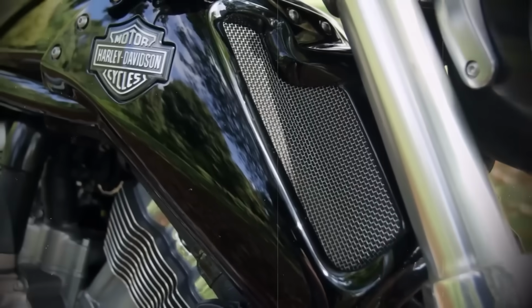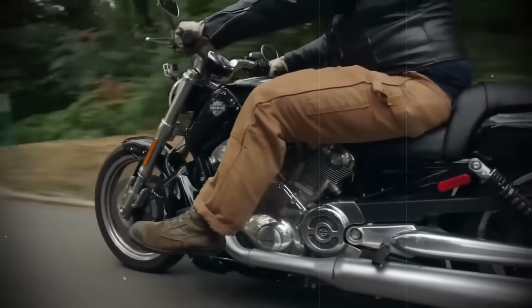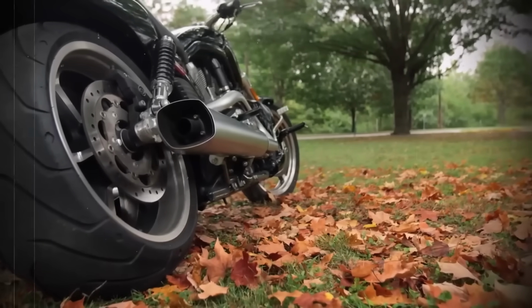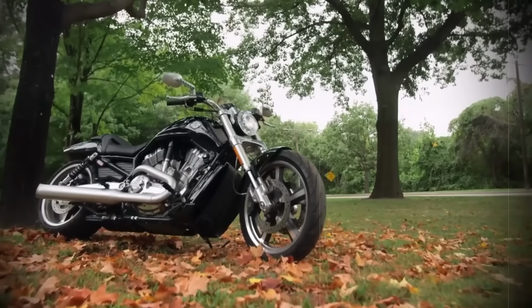And let's talk about that radiator. A sacrilegious addition to a Harley that sticks out like a sore thumb. Traditional Harley riders rejected it for not being authentic, while performance riders laughed at its weight and handling. The VRod is the perfect bike for someone who wants to tell everyone they ride a Harley, but secretly wishes they bought a Ducati. It's a $17,000 identity crisis on wheels.